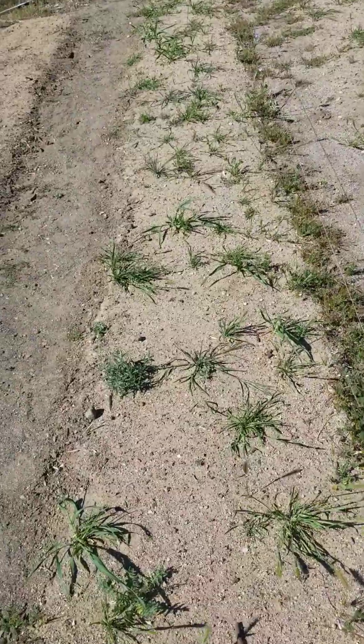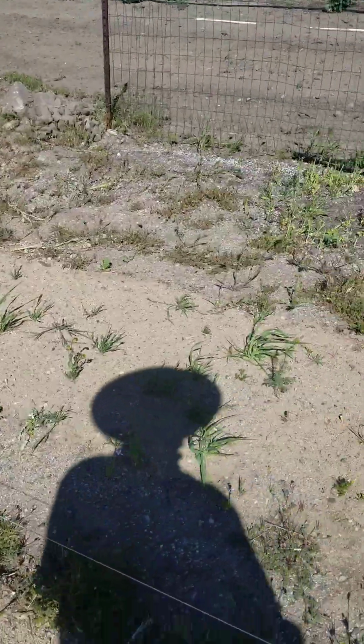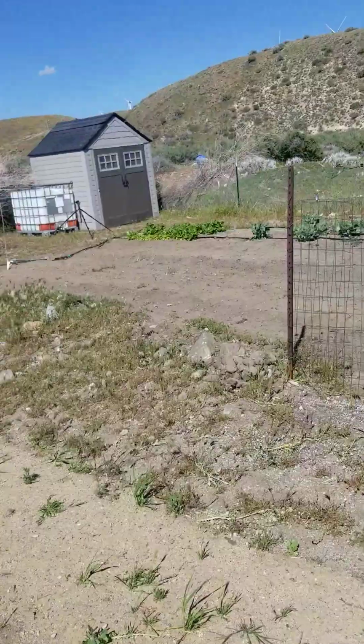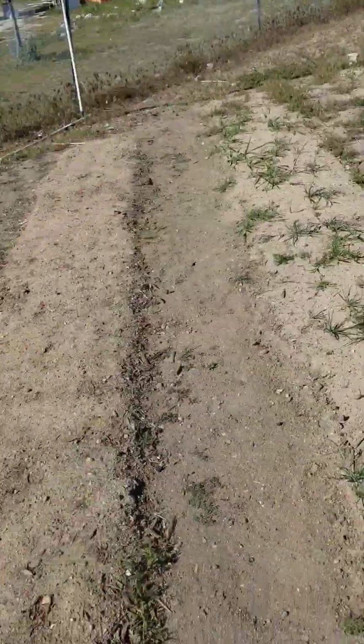This bed had green beans in. I tried to get going in the winter, but they never came up. Look at all the weeds I gotta weed. I might just rototill that too, like I did over there. Still gotta pull a lot of weeds after you rototill it, but it's a lot easier.